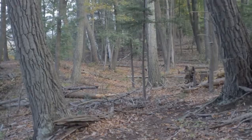We're out here doing some herping, trying to find some salamanders and reptiles, hopefully. We're in Penwood State Park in the beautiful county of Simsbury, Connecticut. I'm with my partner, Omaha Owen, behind the camera here, and we're going to try to find some northern newts.